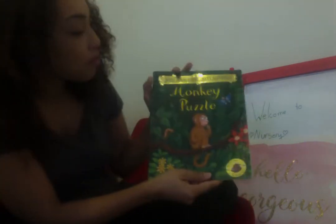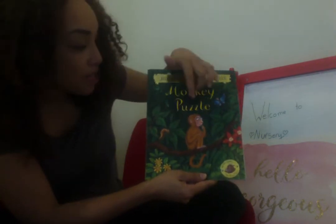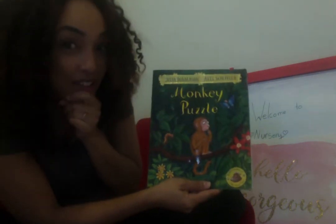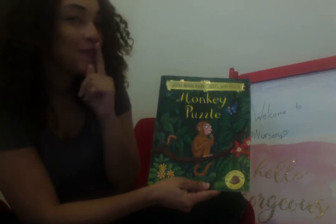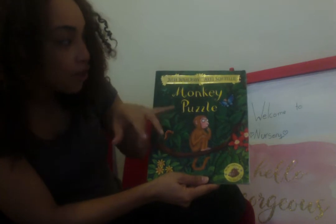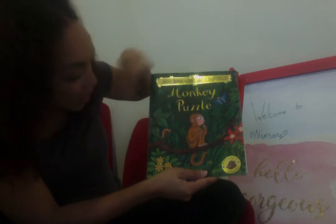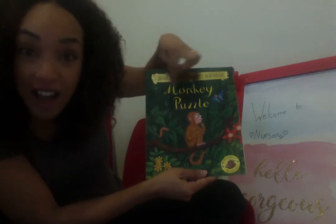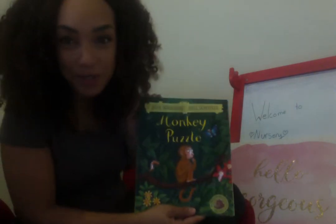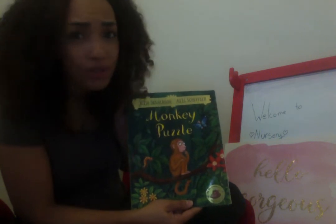So here on the cover, we can see the title, Monkey Puzzle. We can see that there is indeed a monkey. So did you predict that the story is about the monkey? Let's see. What else did you notice on the cover? I can see a few other animals, a butterfly, a caterpillar, and a few others hiding in the background. All right, let's open up the story and see what happens to this monkey and why he doesn't look so happy on the front.